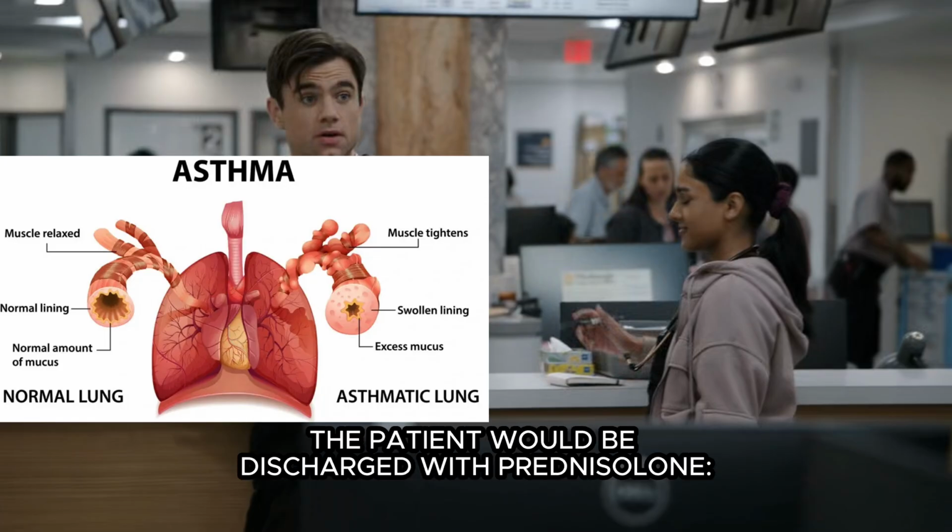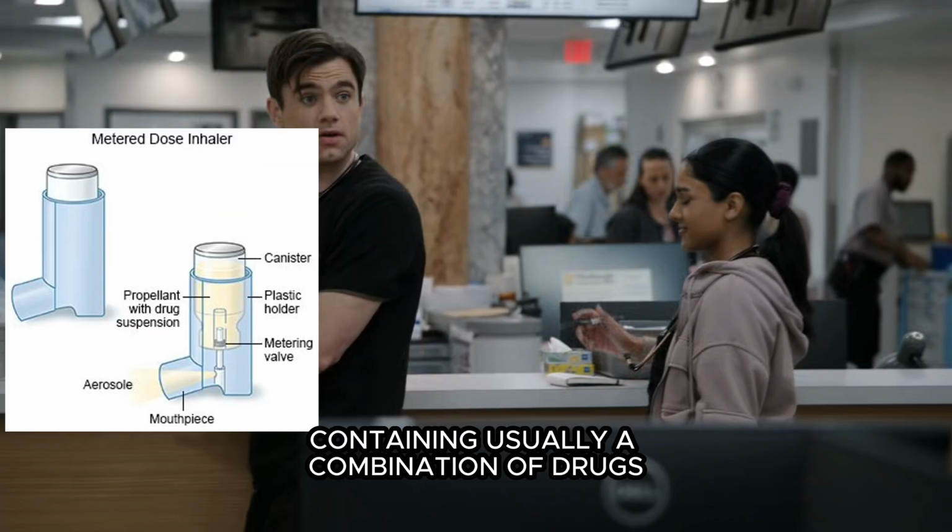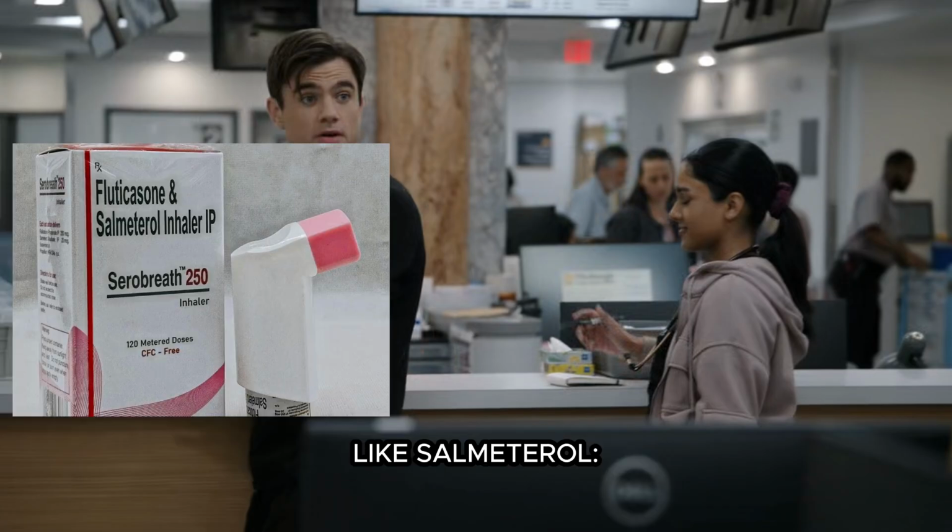The patient would be discharged with prednisolone, the corticosteroid drug, but in oral tablets, with a metered dose inhaler containing usually a combination of drugs like salmeterol, a long-acting bronchodilator, and fluticasone, a corticosteroid.